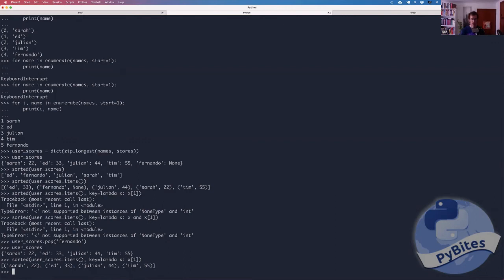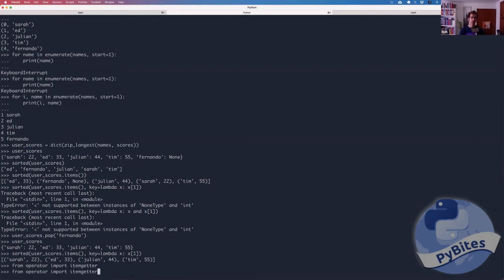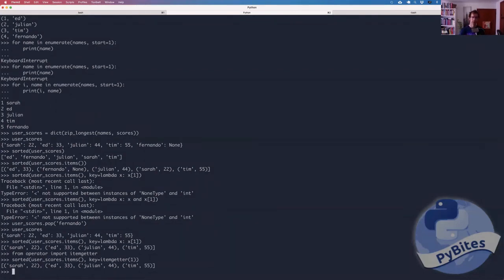Lambdas are fine. Syntactically, I like operator a bit better. So from the operator module, specifically itemgetter, I can replace this with itemgetter. The key argument here takes any callable, right? So this is the same, but it's a bit more elegant.